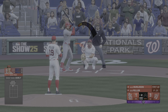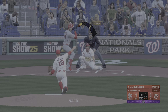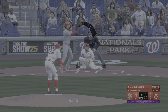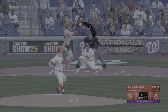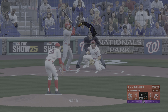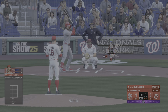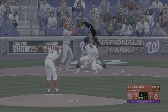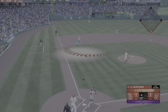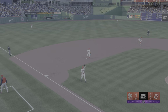2 outs, bases empty. Alec Burleson digs in now. Good pitch. He just kind of had him out in front on that pitch away and wasn't able to stay closed. 2 outs, bases empty. Late on that fastball. 0-2. Popped up. Jones under it. And he makes the catch.